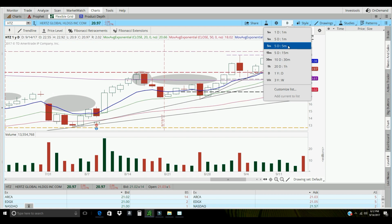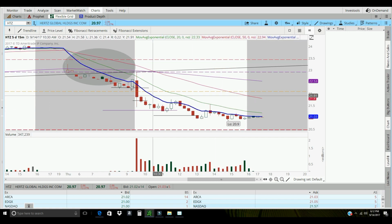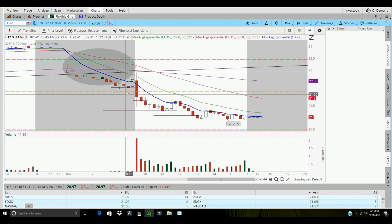So when HTZ opened, it gapped lower. It was down roughly $2, close to almost $2. So when it opened, it pushed higher, fell back, took a short position right here, just small 1,000 shares. And sold those right here at 21.69.